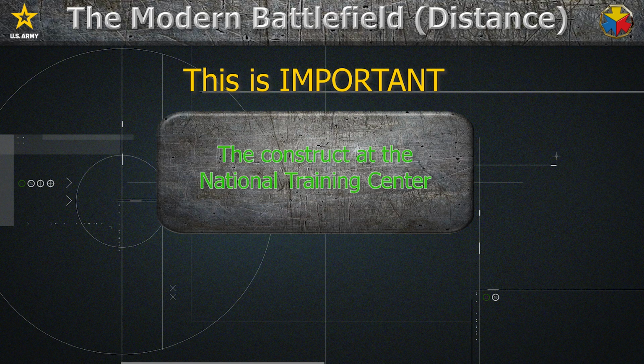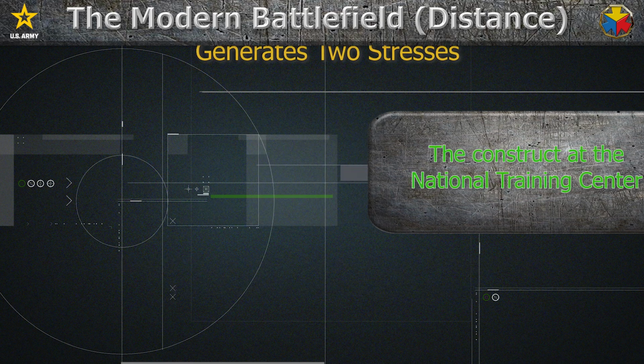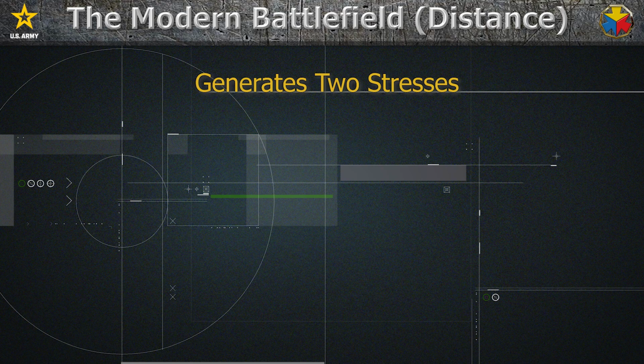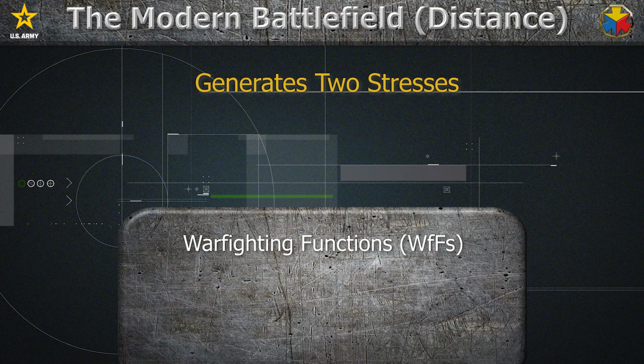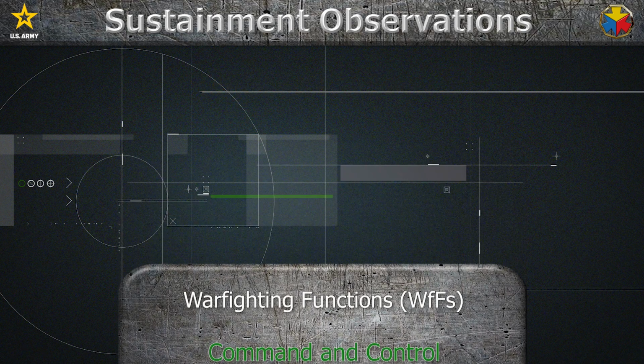This is important because what we're going to talk about now is the construct of the National Training Center and why it's so important and the impact it has. At the National Training Center, we've replicated these distances in order to replicate the operational environment. But to frame this clearly, it generates specifically two stresses, and we're going to frame that under warfighting functions: command and control, and also sustainment. Sustainment in particular is important.